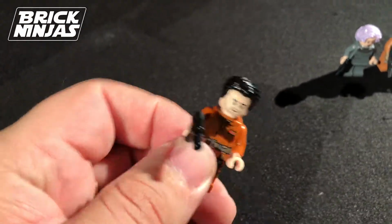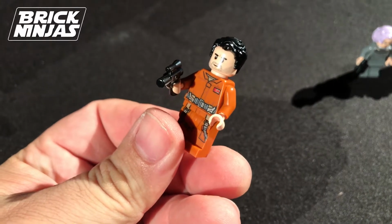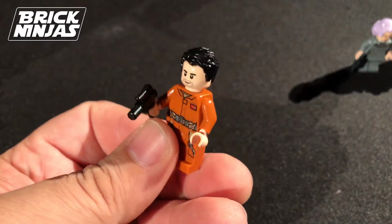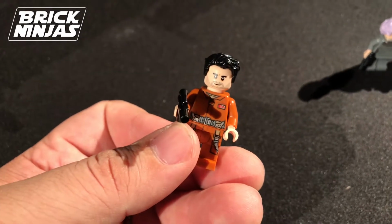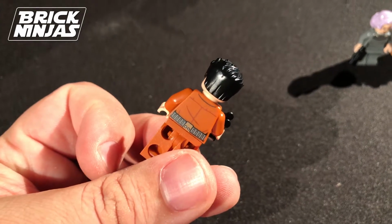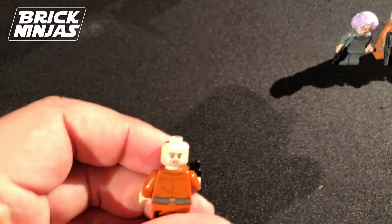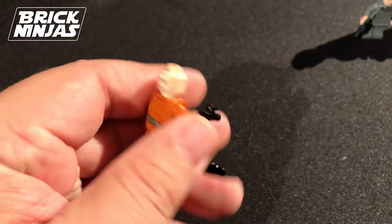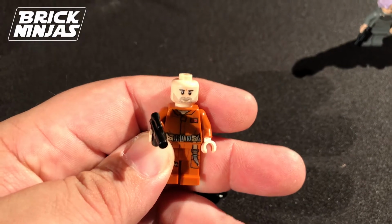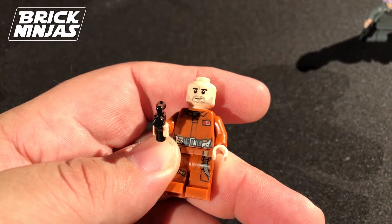All right, here is Poe Dameron. He's got a cool little orange jumpsuit thing going on here, and a gun. Got a smile on his face, and some regular hair that you've known him from. Looks pretty good. Here's his back. And I think he does have 2 faces. Let's see. Yeah, he's got a grrr face and a hi, would you like some coffee kind of face. 5 o'clock shadow. Usually he looks pretty good.